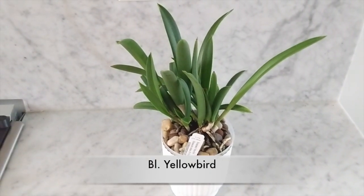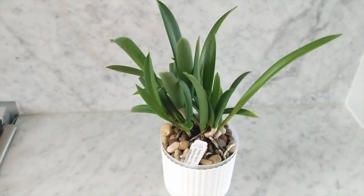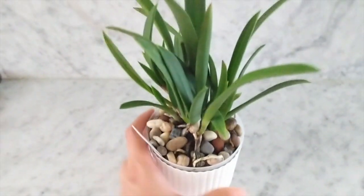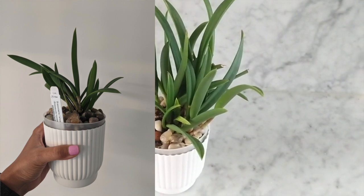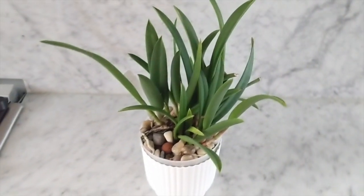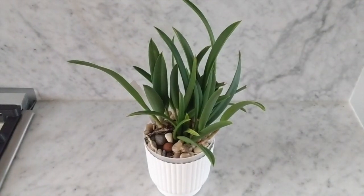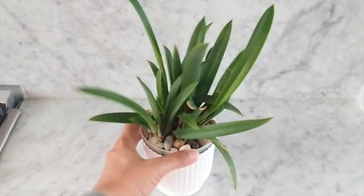Up last, we've got the Brassolaelia Yellowbird. So this one has grown really, really nicely. I repotted it along with the Brassolaelia Digbyana last fall, and it's taken off. As you can see, it's got a ton of growths here. Compared to last year, I'd say that this plant has tripled in size. It bloomed for me one time already. Unfortunately, the blooms were sort of a light yellow and it wasn't fragrant. I keep hearing that a lot of Yellowbird orchids are fragrant, so that was a little bit disappointing. But I'm going to give it another shot to bloom and see if any of that changes.